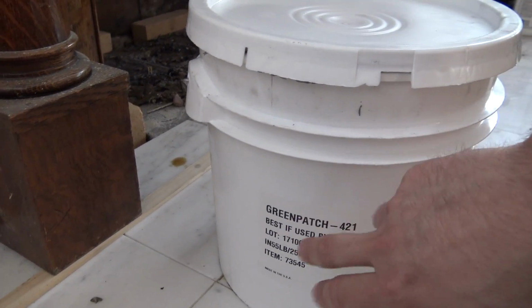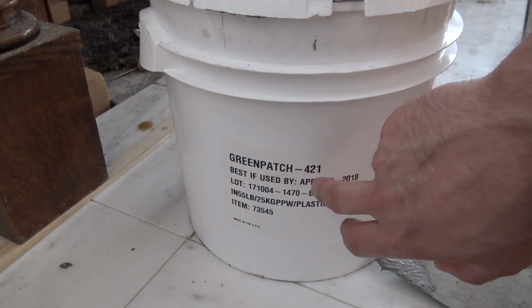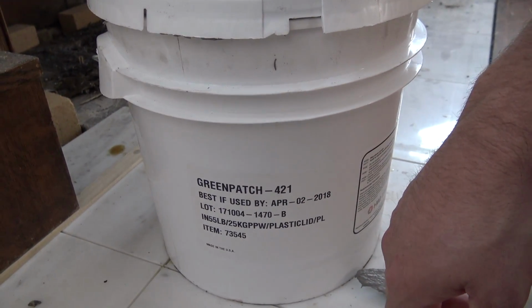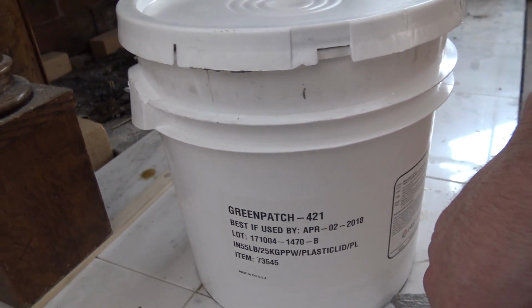It's actually called Saraset, and it's 421. It's a high temp, and it does all the stuff for fireplaces, chimneys, and stuff like that. So there's a binder in it. It's like a liquid goo. Don't dump it out if you end up using it, because if you do, then it doesn't have the binder and it won't actually do what it's supposed to.